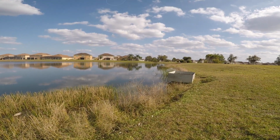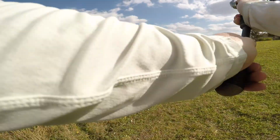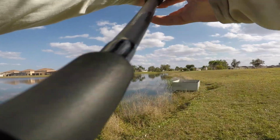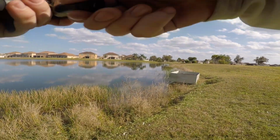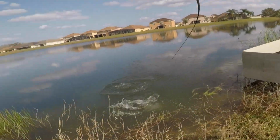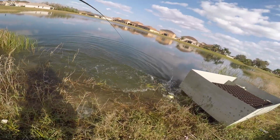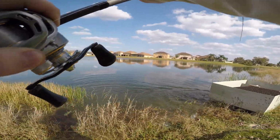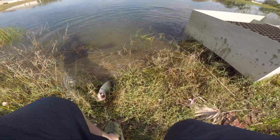Him. 3-pounder. Got him. Yes, sir. Oh my gosh. I saw that one. She followed the frog in. Gosh, it's a freaking fatty. Come here, baby.